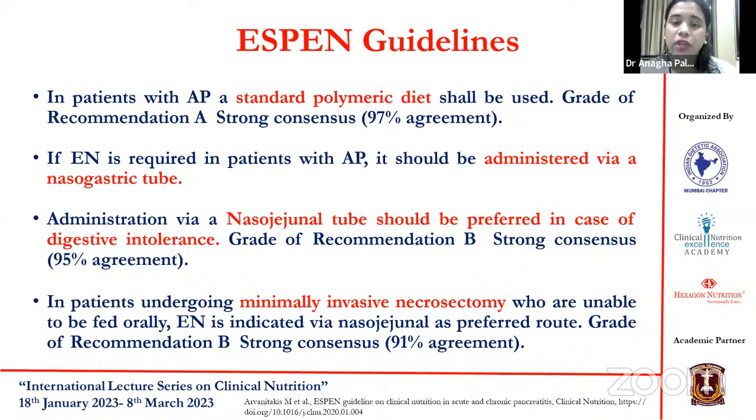In patients undergoing minimally invasive necrosectomy, that is removal of the necrosed part, who are unable to feed orally, in them only you can give jejunal feeds.